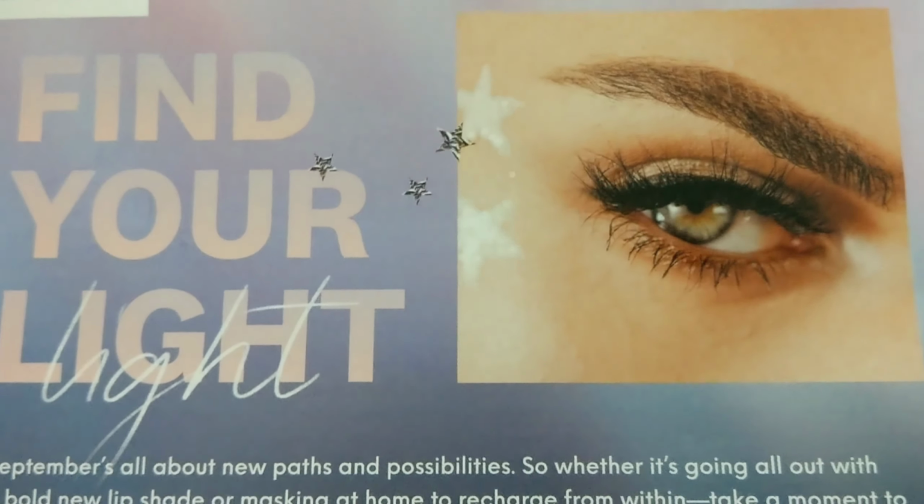So let's pull out the card. It says find your light. September's all about new paths and possibilities. So whether it's going all out with a bold new lip shade or masking at home to recharge from within. Of course, here we have all the products we are getting.